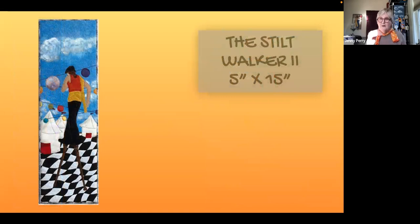This is a smaller version of that same idea. I just scaled it down and made a smaller version, a very similar looking quilt. This one though is only 5 by 15, and that's because I attended a conference where we did an art exchange, and the size requirement for that one was to make a piece that's 5 inches by 15 inches. That's pretty small, but it's nice to hang in your bathroom or in a hallway or something like that.